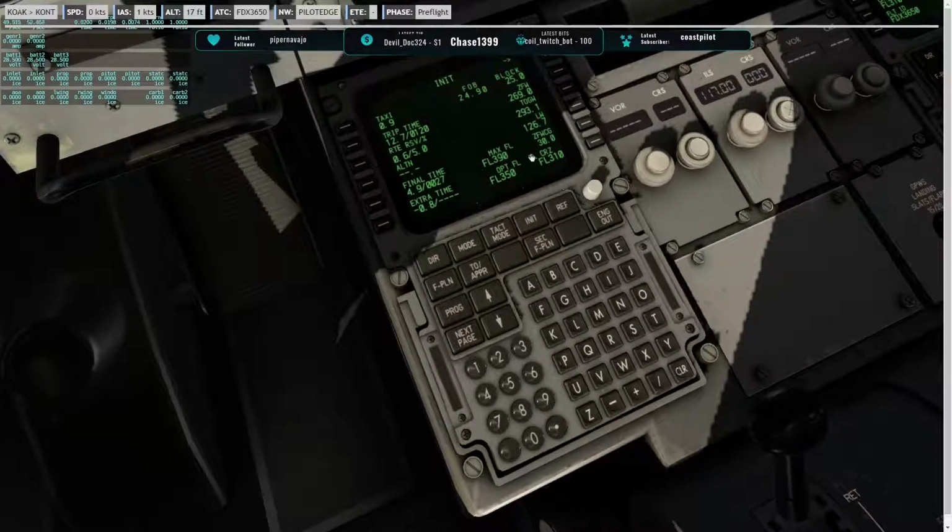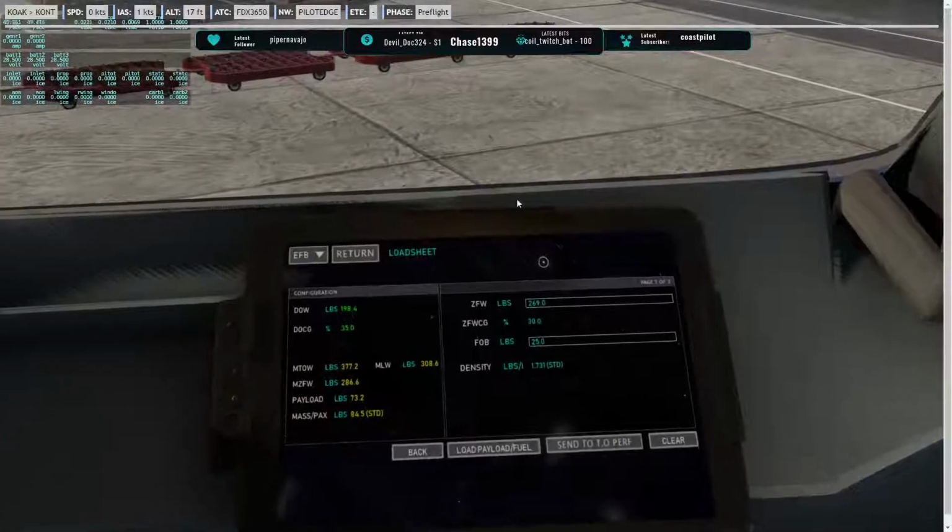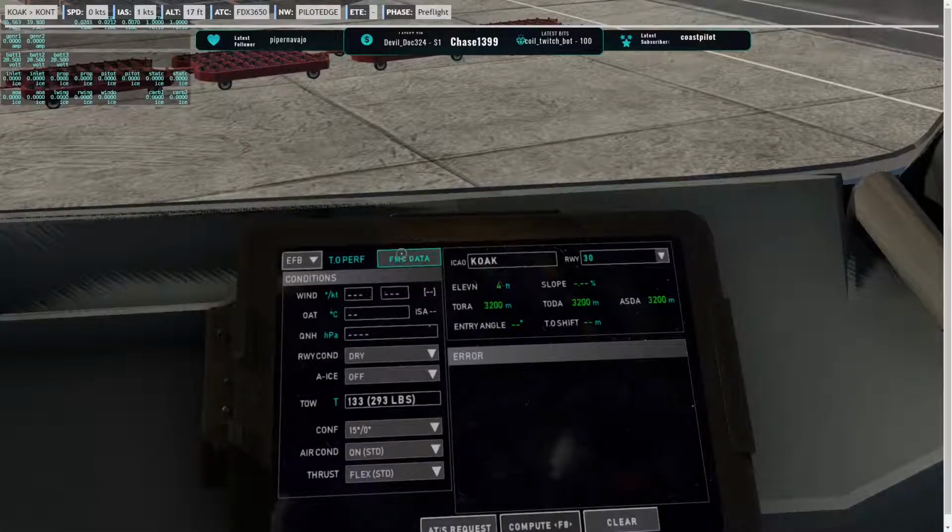Olympia Tower, Mooney 103 Kilo, midfield. Mooney 103 Kilo, runway 17 cleared for the option. Traffic, you're following the Skyhawk on about a mile final. He's going to be coming in pattern with you. Alright, traffic in sight, cleared for the option 17, Mooney 103 Kilo.